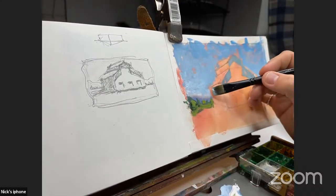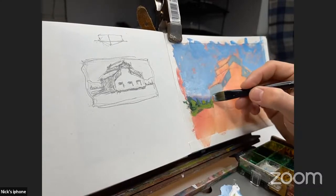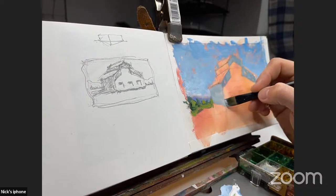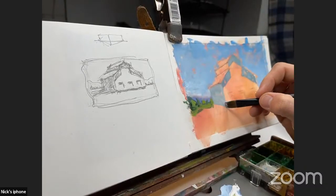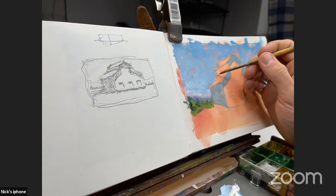And then block in this. Right now I'm just thinking about these big shapes. I'll do details and finesse the structure later. Big shapes, not details. And I always like to start with my darkest values. Place the shadow on the roof.